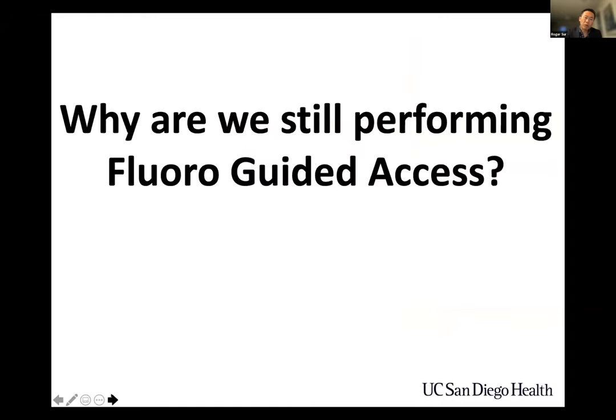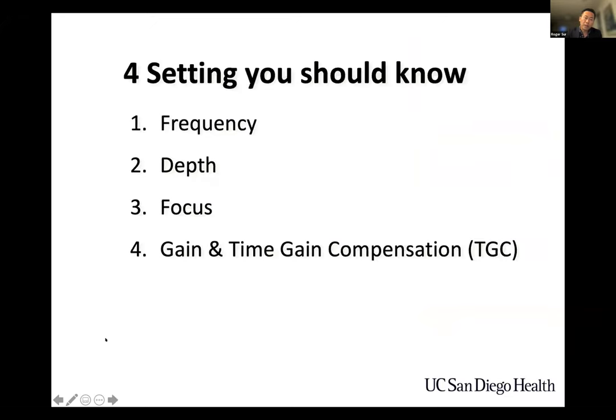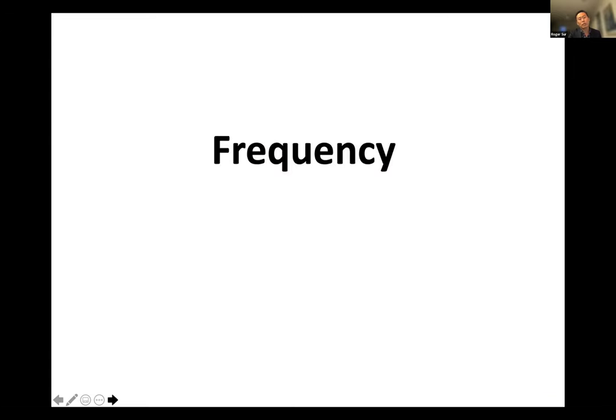So why are we still performing fluoro-guided access in the United States and many countries? Well, number one, we can't see the kidney. What I mean by that is if we understand how to use the ultrasound better, it improves our visualization. And I always tell my residents, there are several settings you should understand on the ultrasound machine: the frequency, the depth, the focus, and the gain, as well as the time gain compensation, TGC. Every machine is different. This is the BK ultrasound, but they all have these buttons somewhere, just in different locations on different machines.